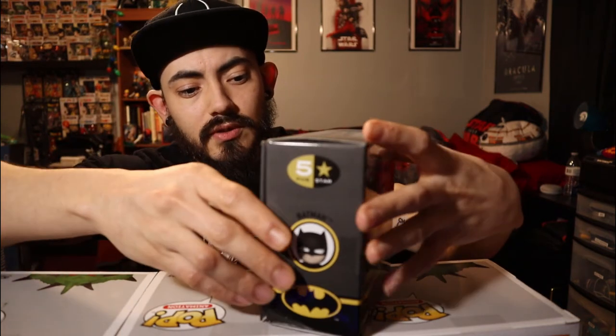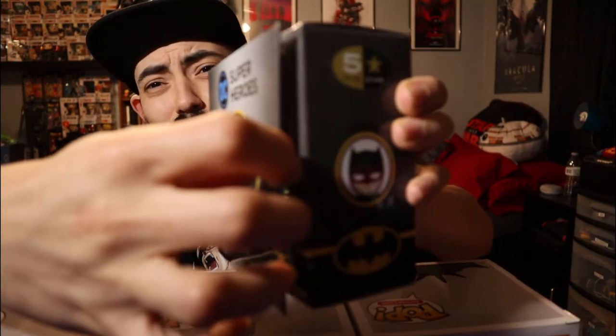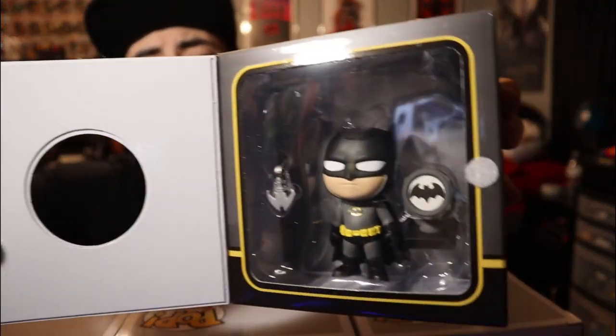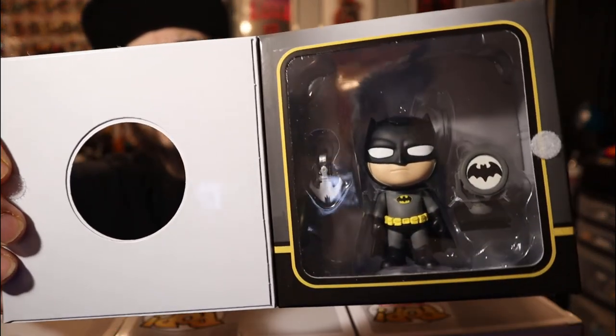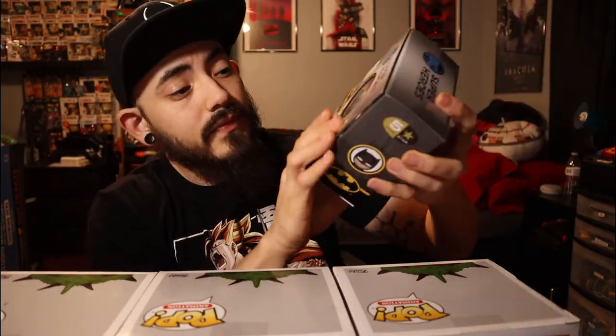This isn't really a Funko Pop per se, like your traditional one. This is more of a limited edition, like a collector's item, I guess. It has a little cool window here, it opens up, and you get to see the little figure inside, the little tiny Batman. It's really rad. I'd keep it myself, but I got it for him.